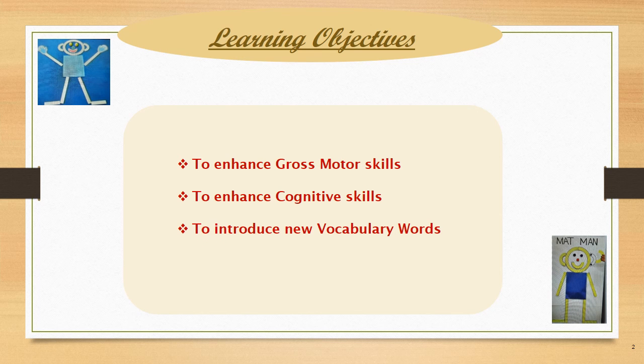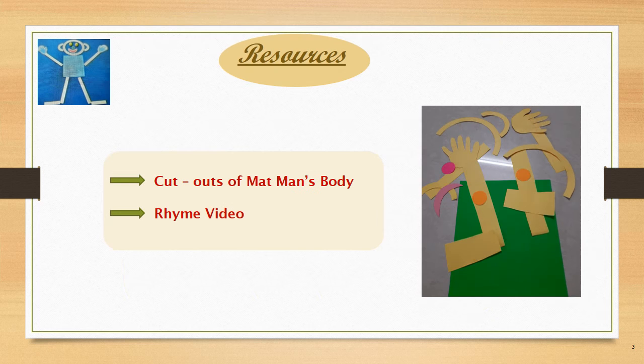The learning objectives for the activity are to enhance gross motor skills, to enhance cognitive skills, and to introduce new vocabulary words. The resources which we need for the activity are cutouts of Mattman's body and a rhyme video.